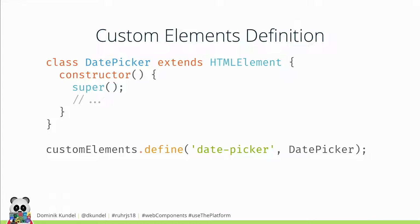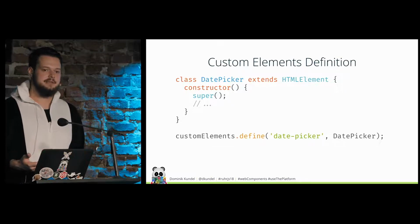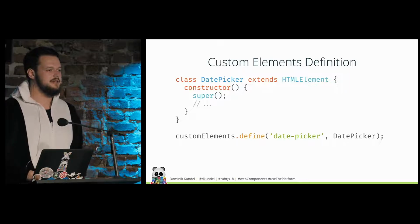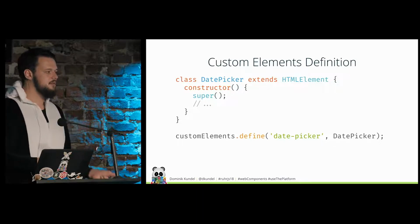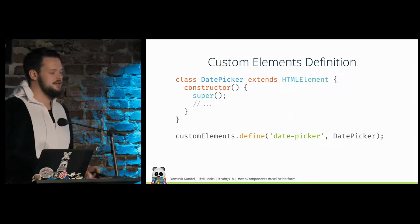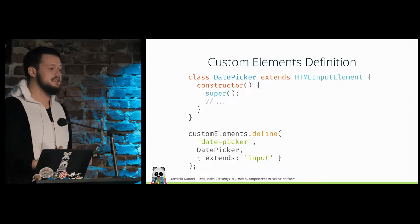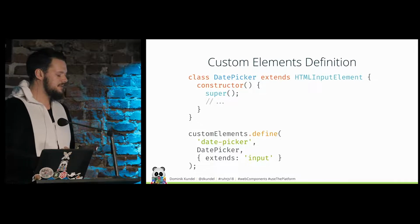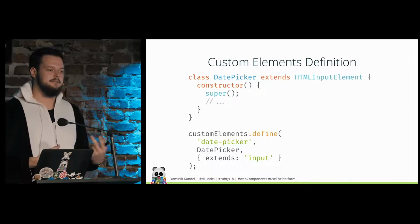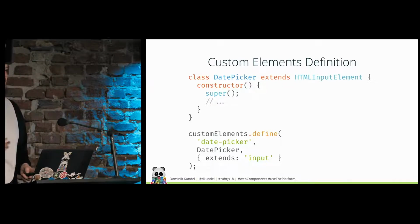This way, the browser vendors are able to ensure that they can still introduce new HTML elements in the future without having to worry about breaking the entire web because everyone overwrote this already. And then we specify which class we actually want to associate with this tag name. And we can also extend built-in elements. So, for example, the HTMLInputElement, and we extend from that, and then we pass that information into customElements.define to say that we're extending from that.